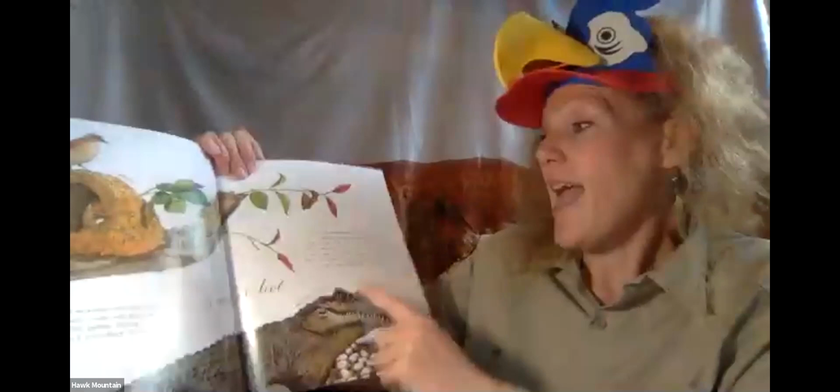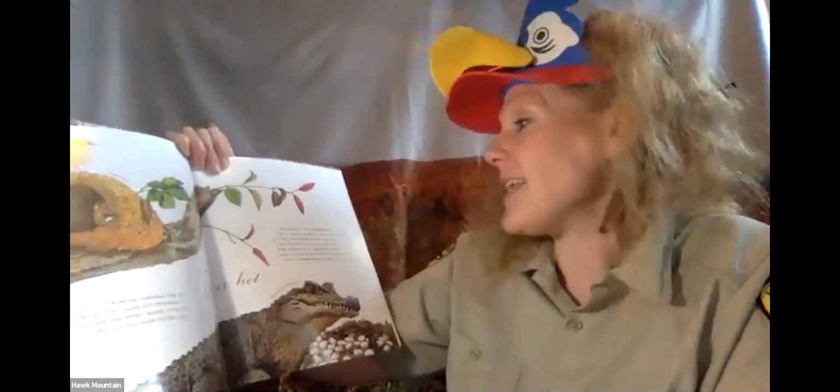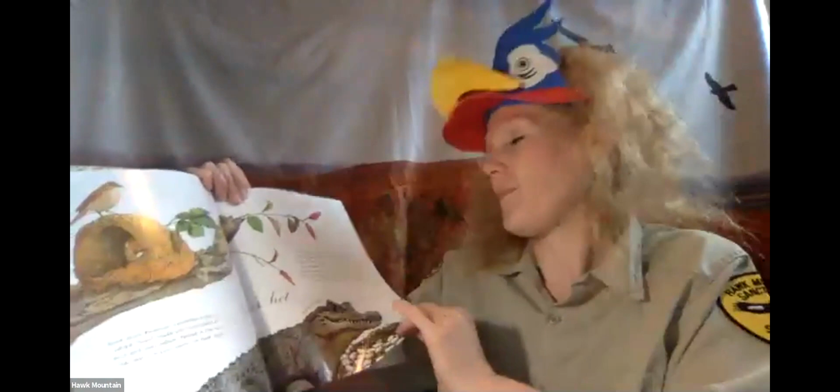An alligator piles decaying plants and mud to create a mat. In the center of the mat, she digs a hole where she lays her eggs. And then with her forelimbs and her jaws, she covers the nest with more plants to keep them warm until they hatch as squeaking baby alligators. The temperature of the nest determines if the baby alligators will hatch as a boy or a girl. Wow.